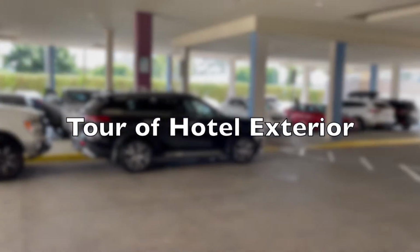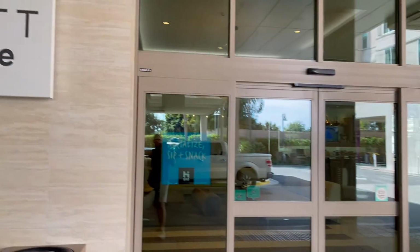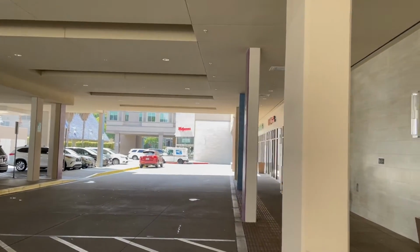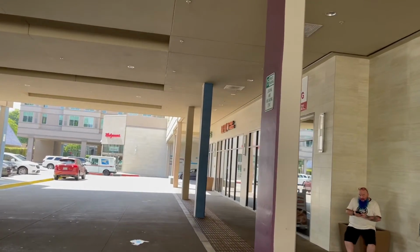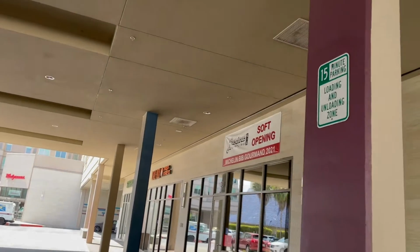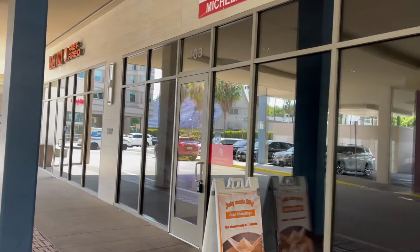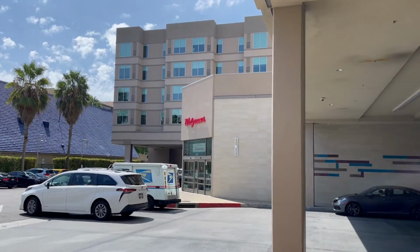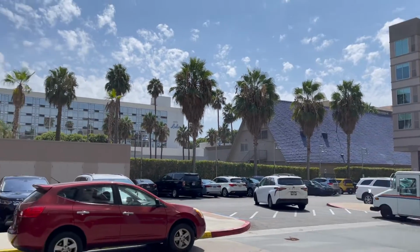So where you actually pull in to check in is over here. See, we're actually back off the main road. Then you can go back over here, get kind of a back entrance into Blaze Pizza and Starbucks. Might actually be a dumpling place opening soon. Look at that. So over there's a back entrance to Walgreens. Oh, and that's an IHOP.